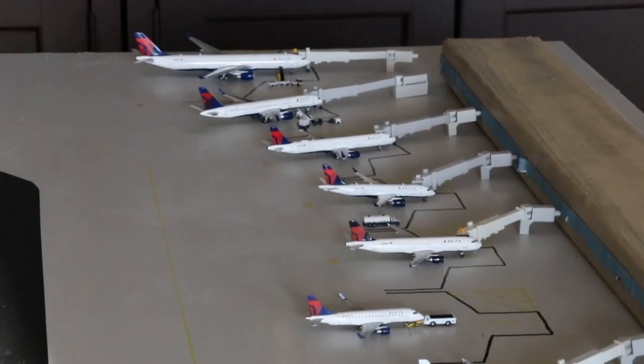Contour and Boutique, I did not get the Boutique in here either, so I apologize. Hopefully I can get a Contour going, a custom, that would be really good.